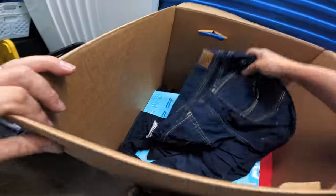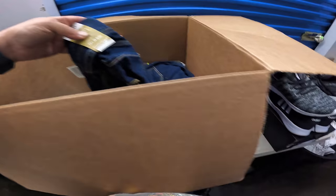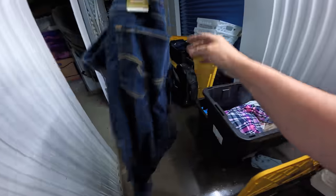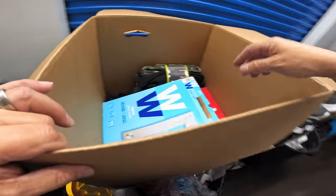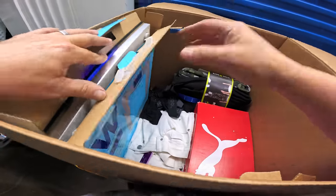Long sleeve. Levi's. Right here, signature. Signature is not quite the same. She paid $10 on that, but these are brand new tags. See if I can get $10. I'll be happy with $10. Yeah, this is a good box right here.